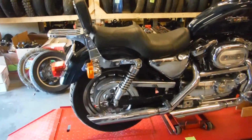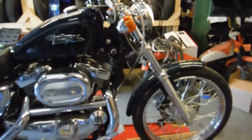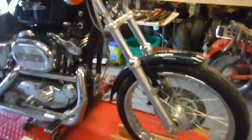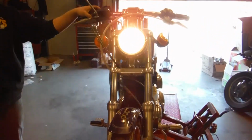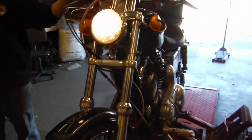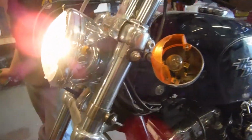This is a 2001 Harley XL1200 Sportster. This bike is a salvage bike. It does run, and we're about to try to shift it when we lift it up, the rear end off the ground. As you can see, it was laid down on the left hand side. Blinker is broken right there.